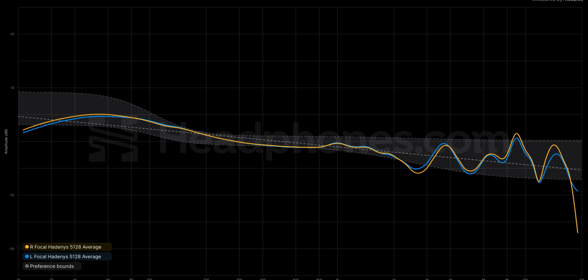Now the bass. This is very hard hitting for an open back headphone, actually. It doesn't quite go as low or hit quite as hard as the Azurus, which overperforms for bass in my opinion, but that's the nature of open backs. They've never been as strong as closed back headphones.